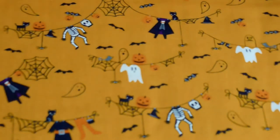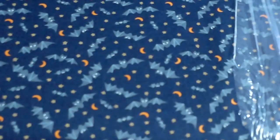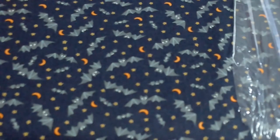I was on Pinterest earlier and I saw some Halloween aprons that I thought looked really cool with a variety of Halloween fabric design. Now I want to show you the ones with the bats.